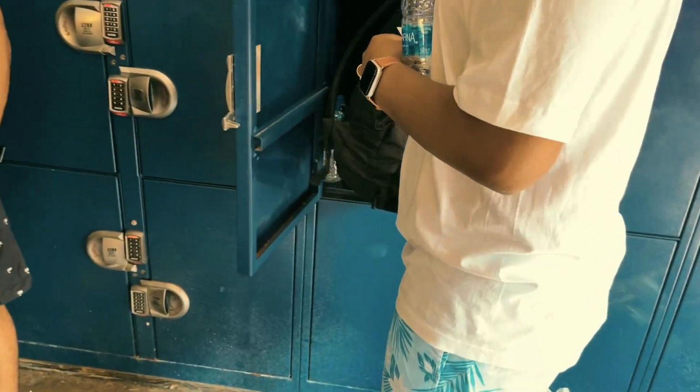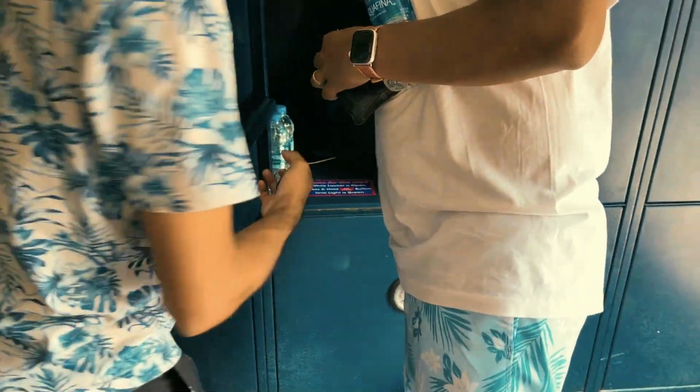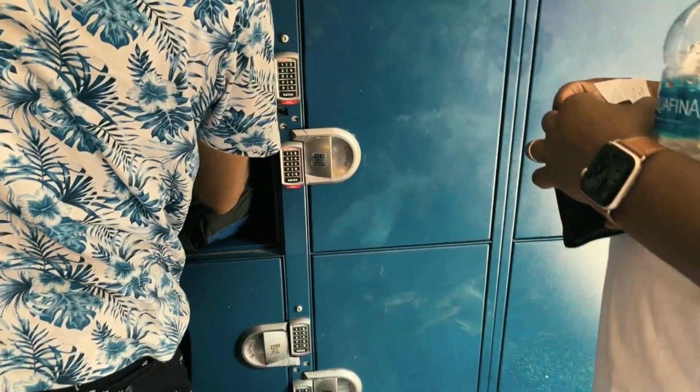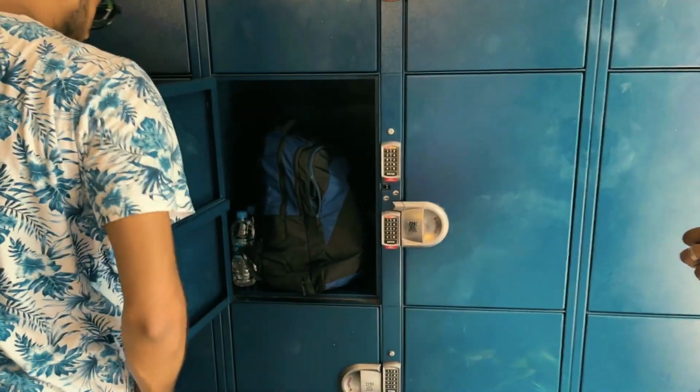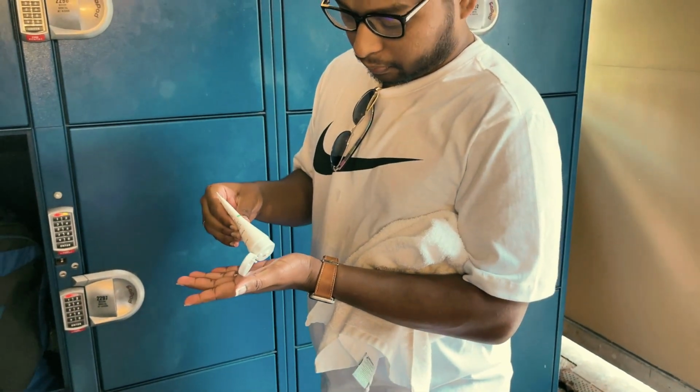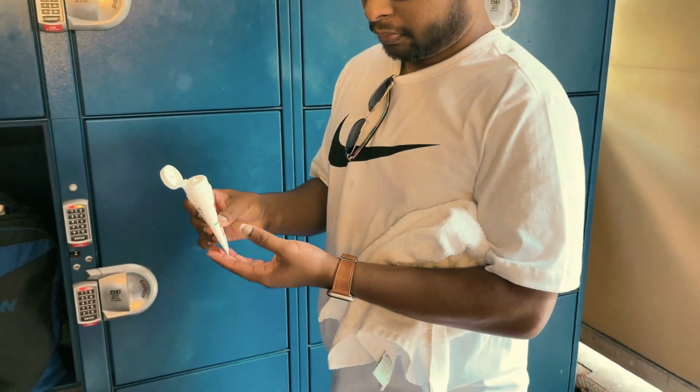We have arrived at the locker area. We are going to keep our stuffs here and then head to the rides directly. You guys want sunscreen? Do not miss to apply your sunscreen. That is going to protect your skin.